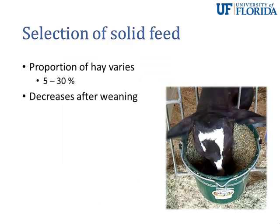So we shouldn't read too much into these particular numbers. The proportion of hay that calves select in their diet varies across studies. It depends on factors like what type of hay is provided, probably what type of concentrate is provided, and milk feeding level. We've seen that selection in favor of hay decreases after weaning, so that suggests that calves are adjusting their dietary selection patterns in response to increased reliance on solid feed for energy in the absence of milk. But it does suggest that hay might be beneficial prior to weaning.